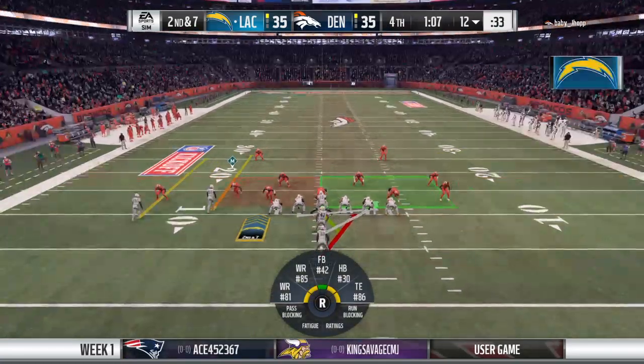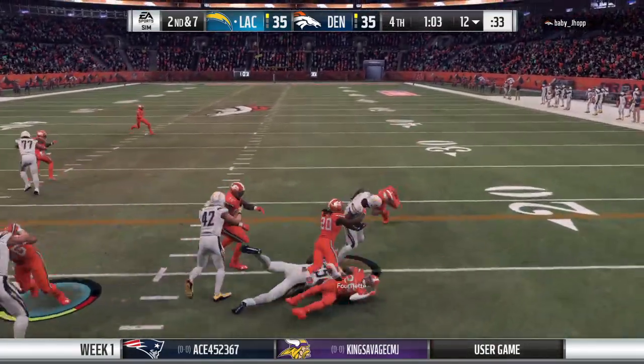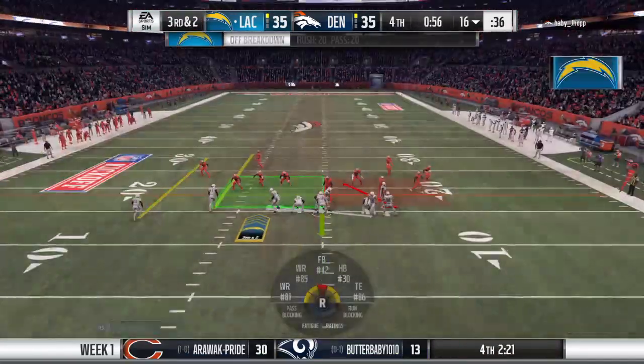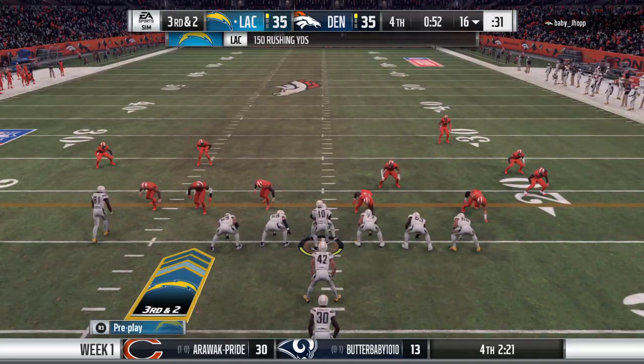A gain of 3, 2nd down. Again, it's Fournette, and he's able to find a little space. He gets this up over the 15 to the 16. Give him 4 on the carry, and it'll make this a 3rd and about 2. Well, that sets up a big 3rd down.